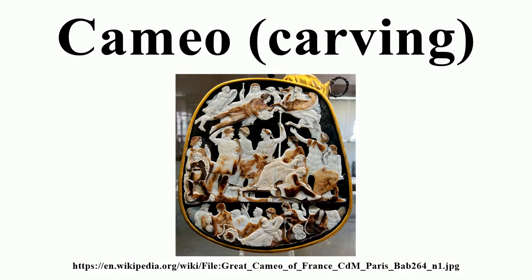The most highly prized shell for carving is the Emperor or Queen's helmet shell, Cassis madagascariensis. This shell has white and dark brown layers and is known as sardonyx shell, and looks similar to the layered agate known as sardonyx. This shell is found in the waters of the Caribbean. The world center for cameo carving in shell is Torre del Greco, Italy.